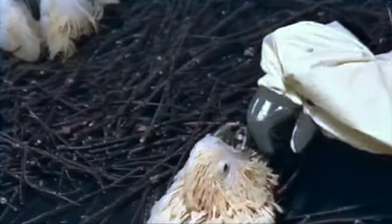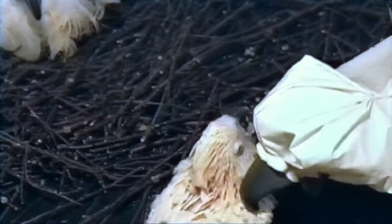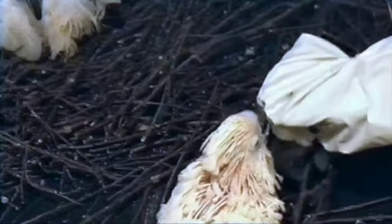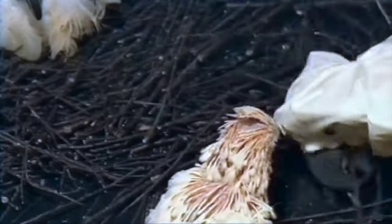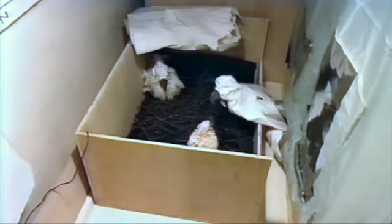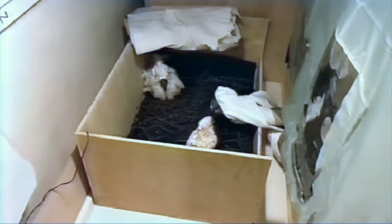Meanwhile, the cockatoo chick that Patsy took under her wing is continuing to do well. Gradually, it begins to interact with the glove puppet. Patsy is hopeful that the chick won't be imprinted, but only time will tell. So he's picking up the twigs. He's picked up a twig. He's quite hungry.